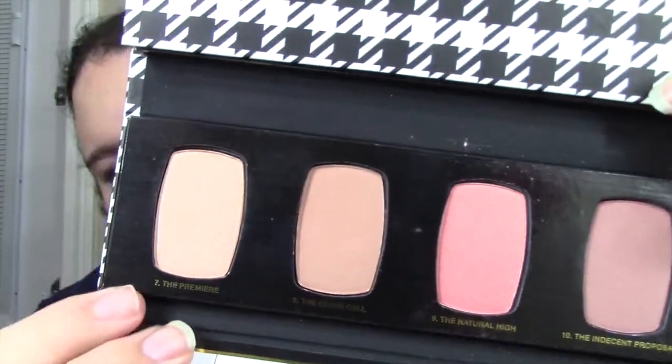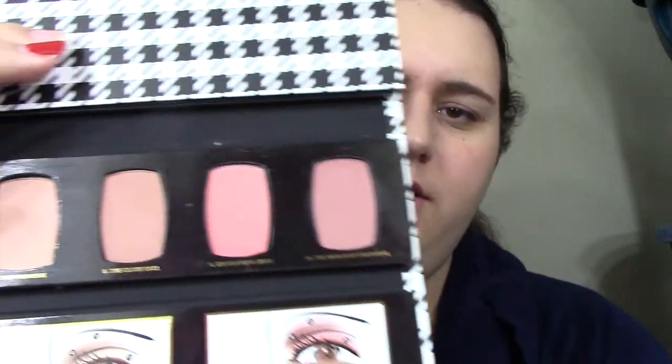You get 1 highlighter, and then 3 blushes. Now the blushes are 0.1 ounce. The full size is 0.2, so you're getting like half a size, but you get 3 of them. And the palette is $39, so definitely a value, because the blushes alone would be $22 for 1 full size. And then the eyeshadows are $20 for duos and $30 for quads, so definitely a value, and definitely the same standard quality as their regular products. But that is my top combination palette.